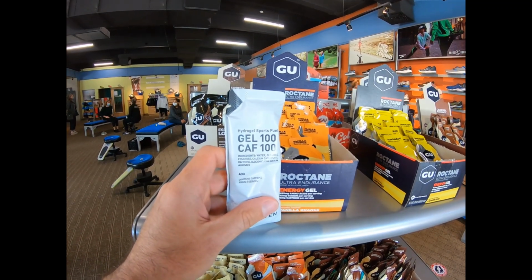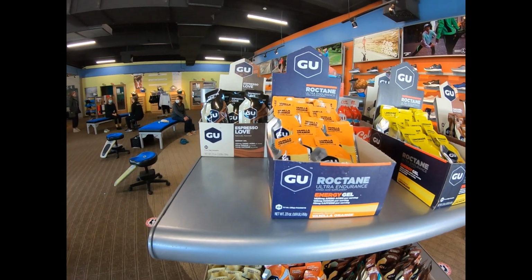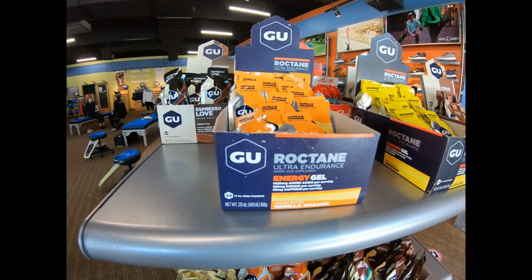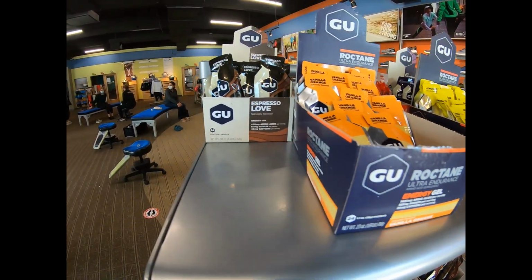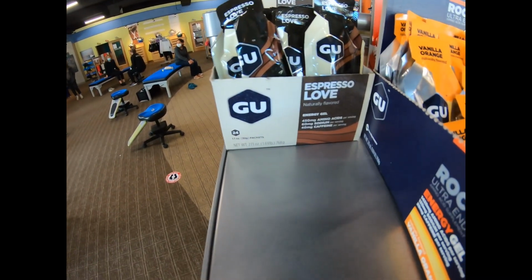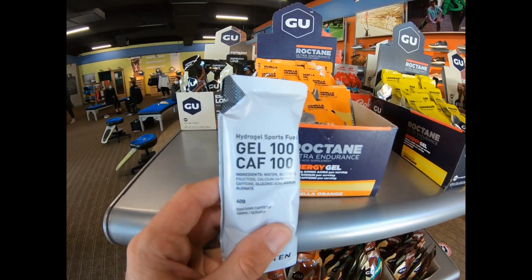Alright, so as you can see, the caffeine content here in a Maurten is much greater than that of the highest GU. The highest GU is the R.A.N.T, and you're probably going to max out at about 40 milligrams of caffeine. As you can see here with the Espresso Love, you also have 35. We're talking 100 with the Maurten here.